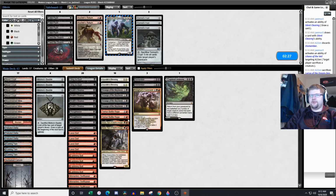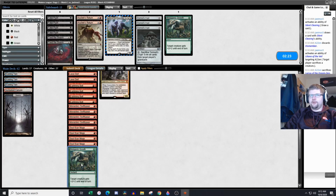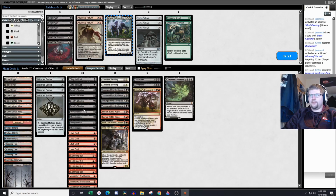Yeah, I kind of still like Crux, I think. I do kind of want to cut these Mutagenic Growths. They don't seem very good. And Apostle's Blessing does seem good. I think Cling to Dust seems pretty bad, too. Didn't really feel like the opponent had any graveyard stuff.